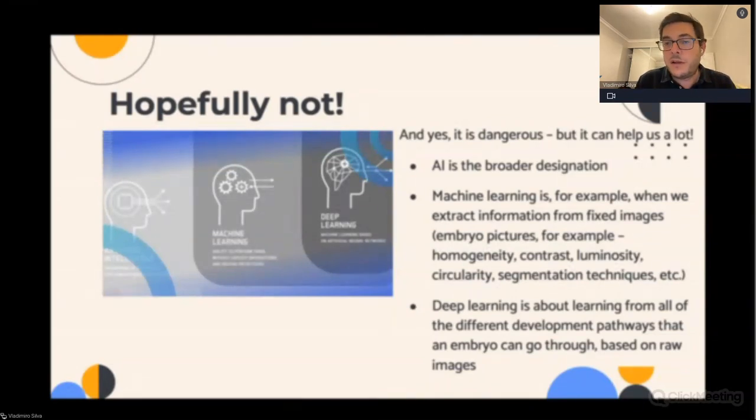So just to clarify a little concept, artificial intelligence is the broader designation. Then we have machine learning. We have models to evaluate embryos that are based on machine learning. This is, for example, when we extract information from fixed images, like we were using with morphological classification. So when we have embryo pictures, these machines will learn how to classify by evaluating parameters like homogeneity, contrast, luminosity, circularity, segmentation. I don't even know what these things mean, but this is from the engineering domain. So they will just look at the images and compare them to thousands and thousands of embryos, especially the embryos that we know have originated successful pregnancies, and we can say that this embryo is more likely to be good or bad.